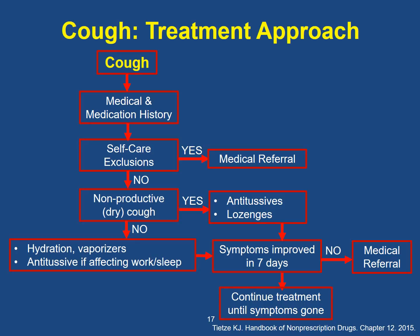So I think it's always important whenever you're obtaining information from a patient to first obtain a good medical and medication history. And this is really important to determine if they are a candidate or an exclusion to self-care. So if you do determine that they are a candidate for self-care, it's important to get more information about the symptoms they're experiencing to help guide our therapy.